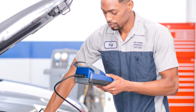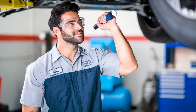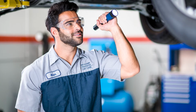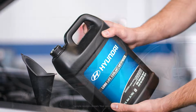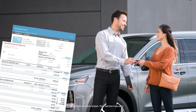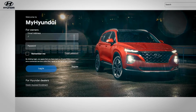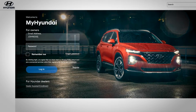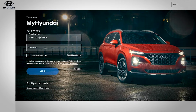Having regular maintenance and service performed by service centers not authorized by Hyundai does not necessarily void your vehicle warranty. But as these services will not be tracked as part of your MyHyundai account, it is your responsibility to maintain these records and receipts. If you have a MyHyundai account, you can also track your vehicle service on your account. This is a very convenient method for tracking your vehicle service.